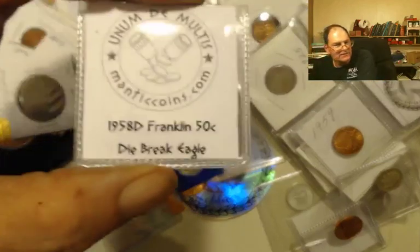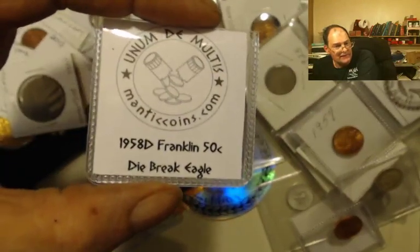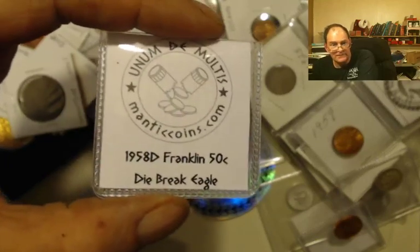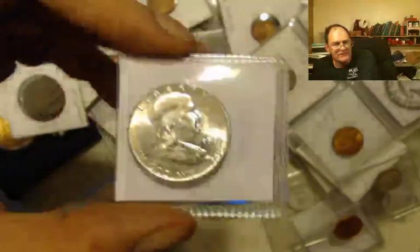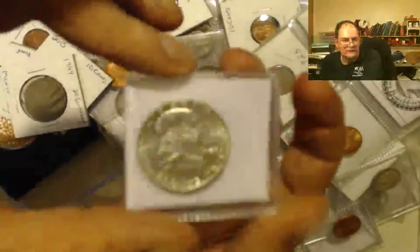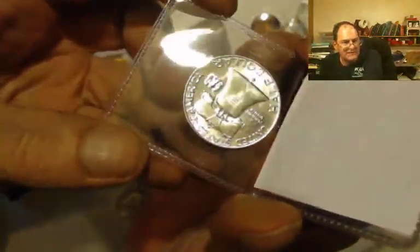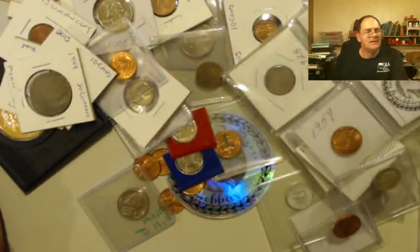This week he's got, looks like a $50. 1958D. Now, you know he doesn't send no junk into the big show. This is a brilliant uncirculated 1958D. Franklin, $50. Have a look at that. And it's got a break on the eagle. Got a little die break on the eagle. Let's get a look at that. Let's see.